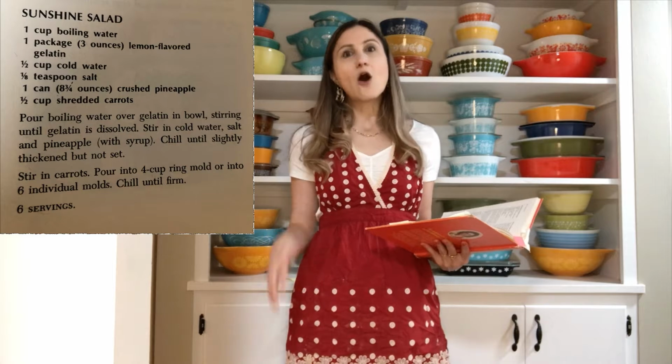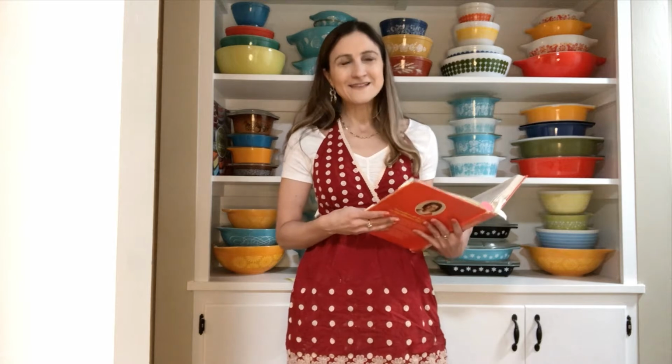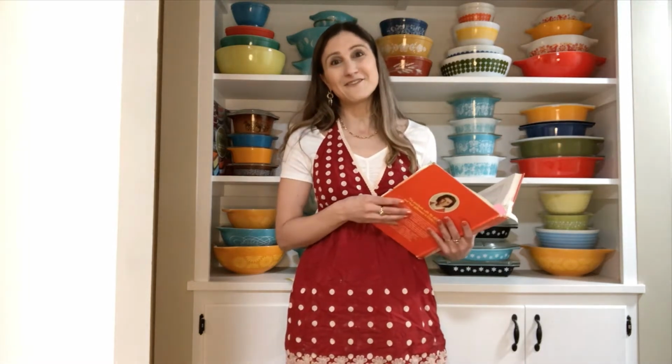She immediately said, oh my God, not that. So apparently, and I don't remember this, this is a Jello mold that used to make its appearance at some of our family events. So I thought, well then, in honor of my grandmas, I am going to whip this up together today.